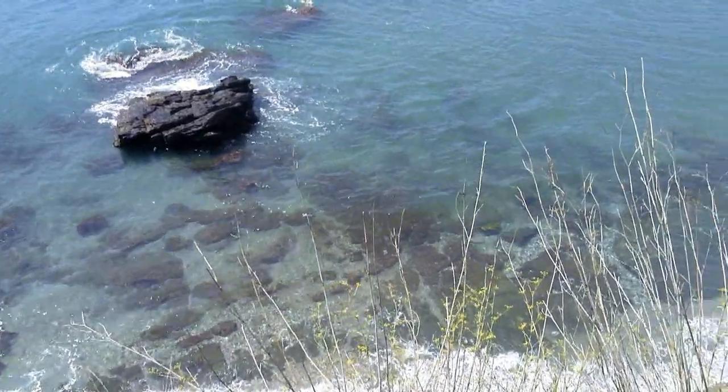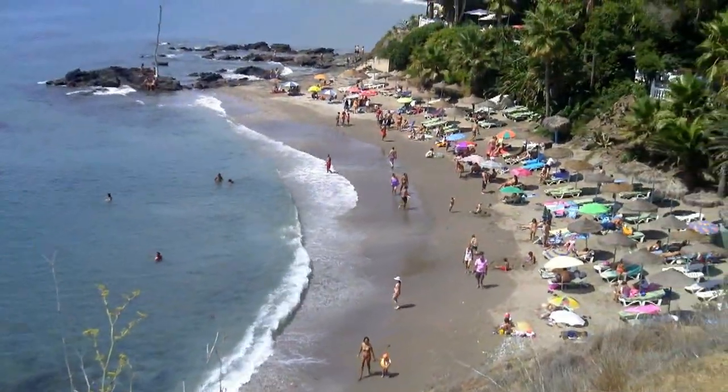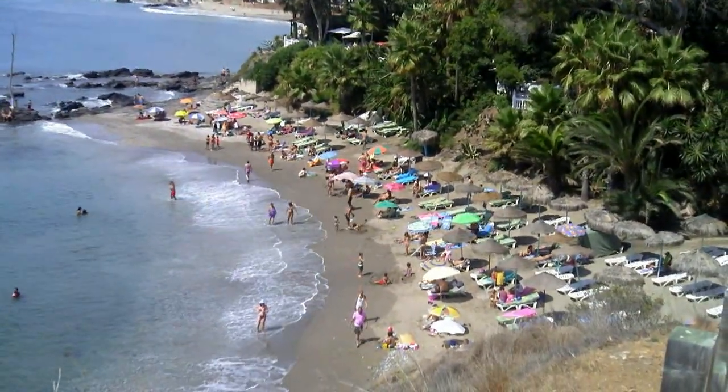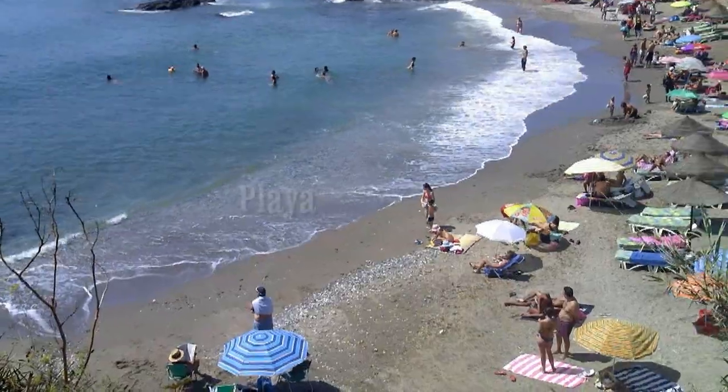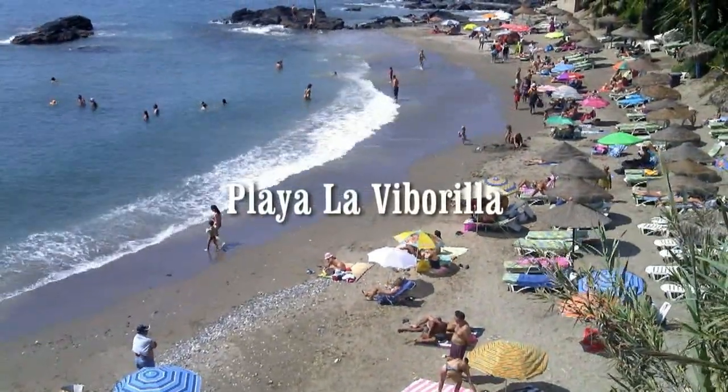Playa de la Viborilla. A short walk around the headland from Playa Bonita, it feels as if you've reached the Caribbean. Backed by palm trees and flanked by rocks on one side and a cliff on the other, La Viborilla Beach feels like a little bit of paradise.